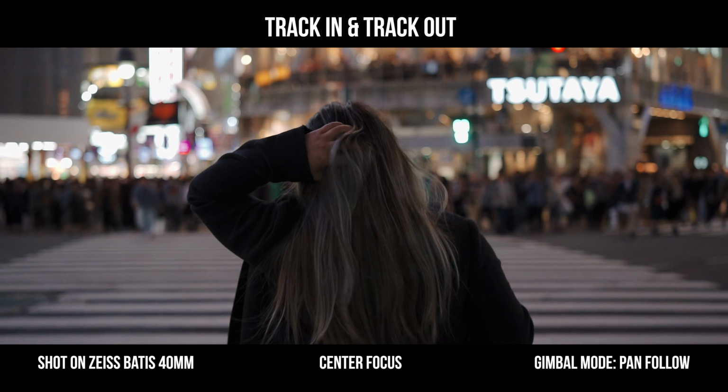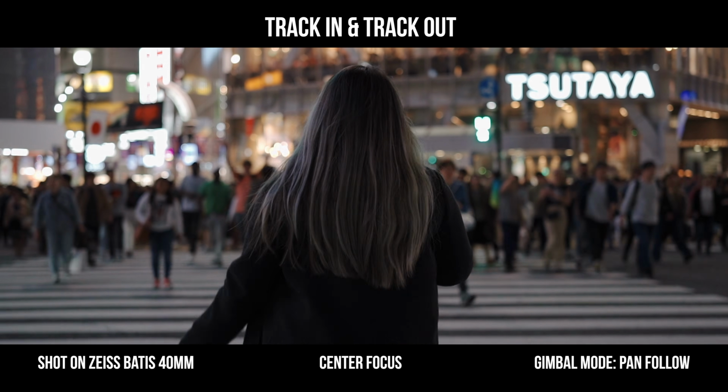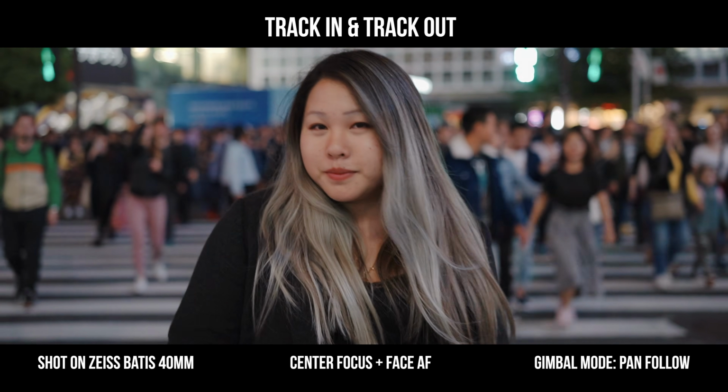If you have a character in your film, you can follow them from behind as they explore the surroundings with a 25 or a 40mm lens. Incorporate their reaction as they're seeing the surroundings as well by filming from the front and tracking backwards.